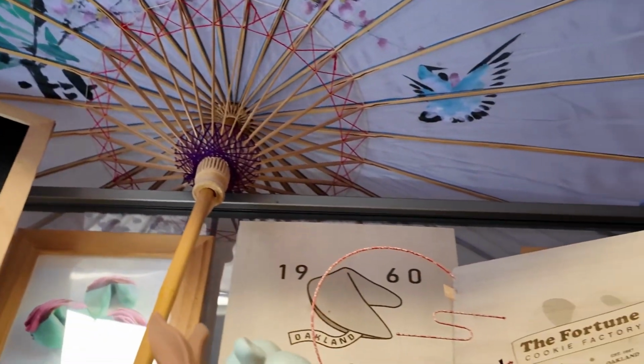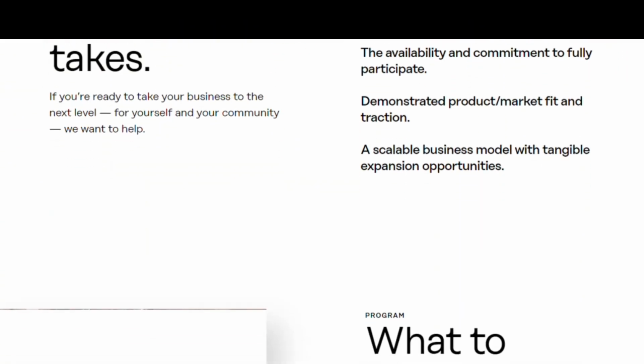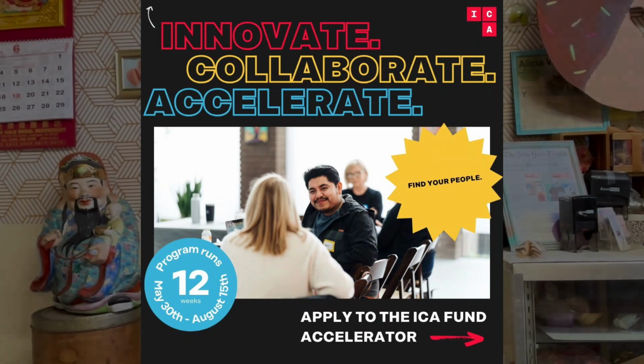We joined an accelerator through the ICA fund. They're really cool, and they're nearby. Since then, we're in the process of working with them for funding and helping modernize a lot of our operations. So they've been fantastic so far, and we're going to continue that. The program will be ending around late August, I believe.